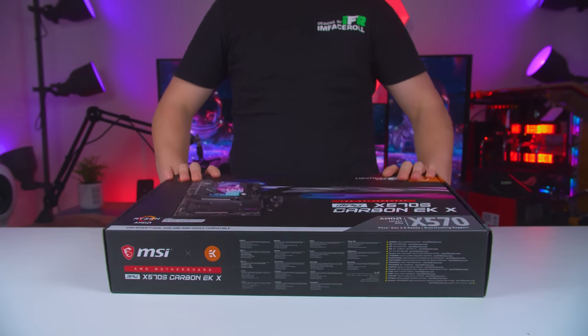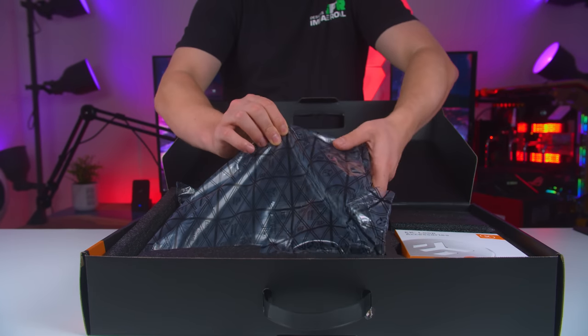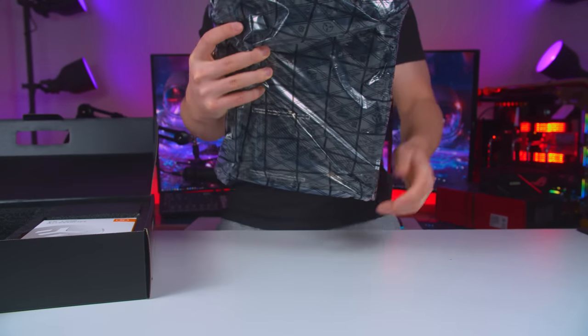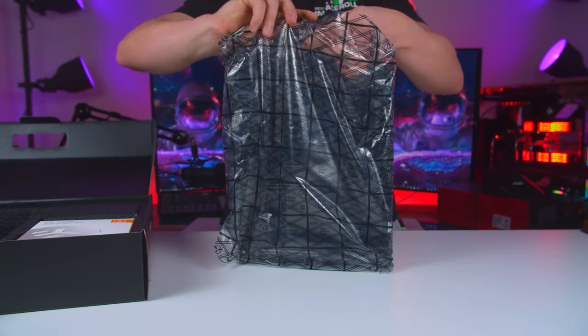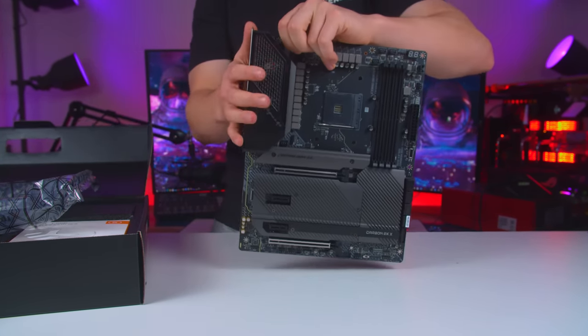Our first motherboard in the dual system is a collaboration between MSI and EK Waterblocks. It is the MSI X570S Carbon EKX. This motherboard comes with an EK monoblock cooling both the CPU and the VRMs, so it should keep everything nice and cool.